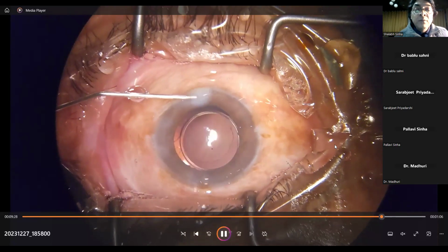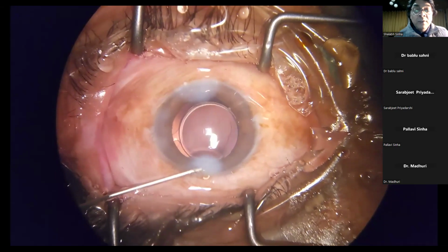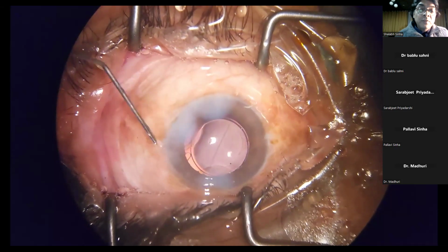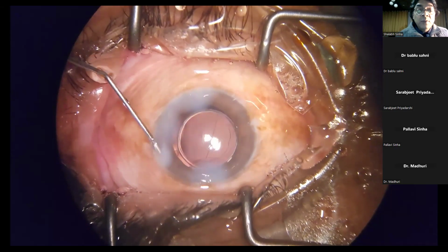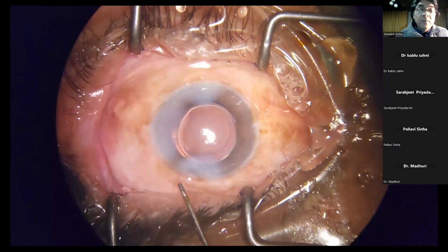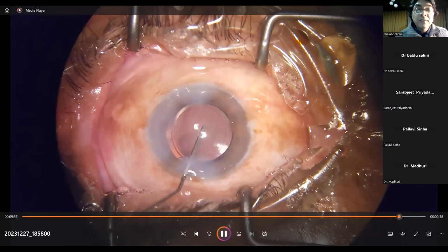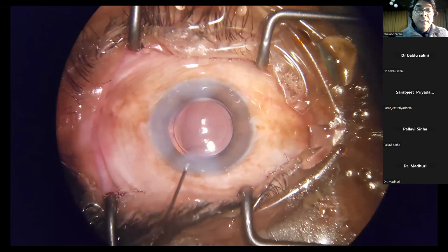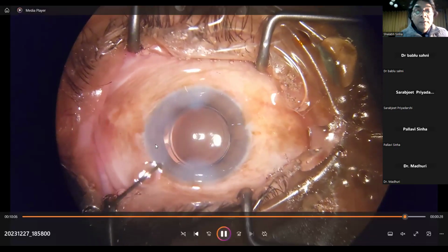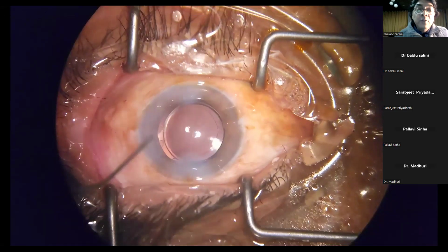Once you've done this, remove the viscoelastic, then the hydro stitch, as Dr. Harshul calls it. You're basically hydrating the wounds so as to make the eye tight and leak proof. And then just gently nudging the intraocular lens towards the posterior capsule, a little bit of hydro to the wound, and then checking the globe for its intraocular pressure.